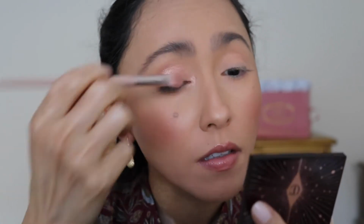The swatches looked super good, but of course swatching is always different from applying it on your eyes. I was impressed when I applied this. It looked very soft and metallic-y. I'm going to use the same shade on my inner corner. This just went all over the lid, and I brought it up a little bit onto my crease.